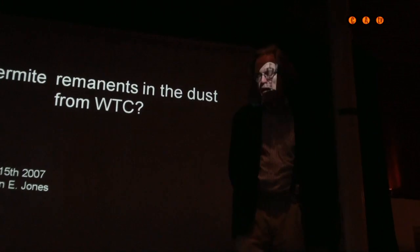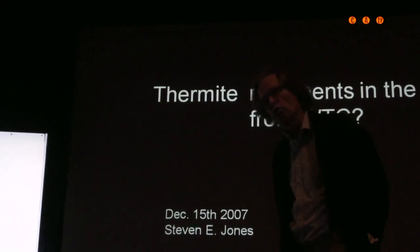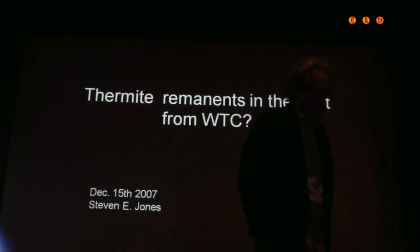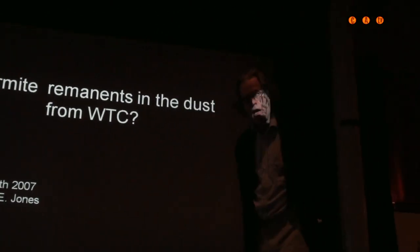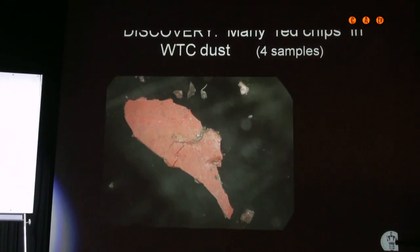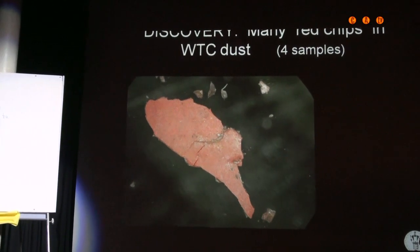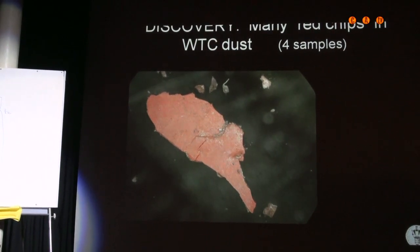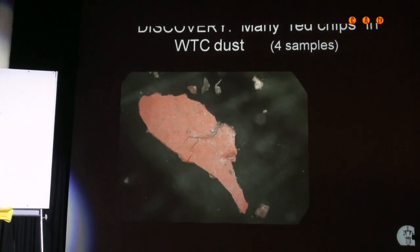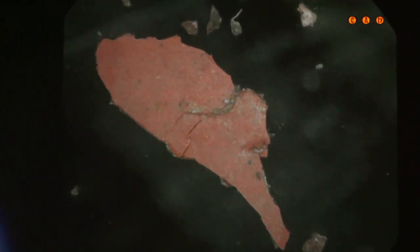But Stephen E. Jones asked himself, I wonder if we can find unreacted thermite in the dust. Because if thermite was used, maybe there would be something left. And he took a look, and yes, he found something surprising. Because this is not old-time thermite. These are some very tiny chips, and this is an optical microphoto of one of these chips. Actually, it's a biggie, because this is about 2 millimeters long.